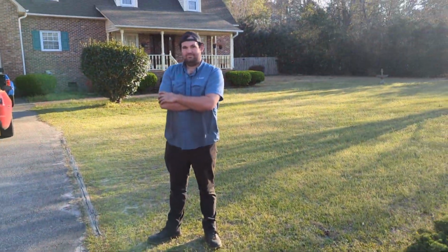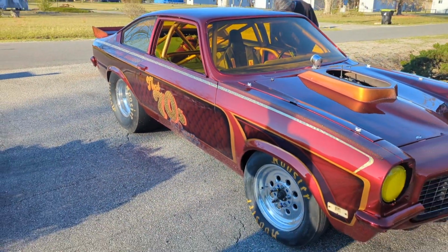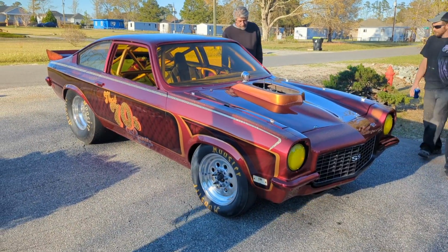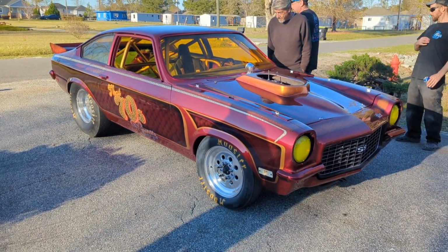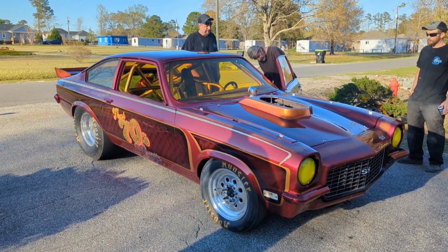Got Aaron Waters. He's keeping it down over here. But seriously, it's a little grudge race between friends that hang out over here at the shop. Brian and Mike from HHR Race Cars work on Turbo John and Pro Mod Randy's car. And Ed said he's going to show them how it's done, going to drag them down the 1320.